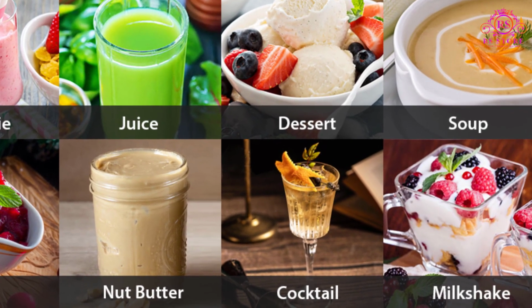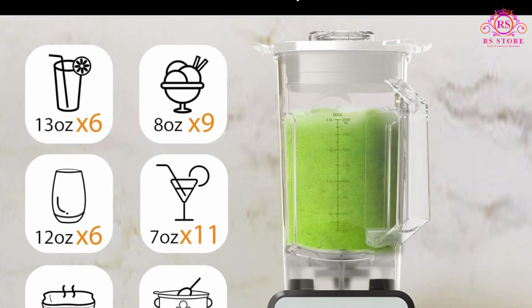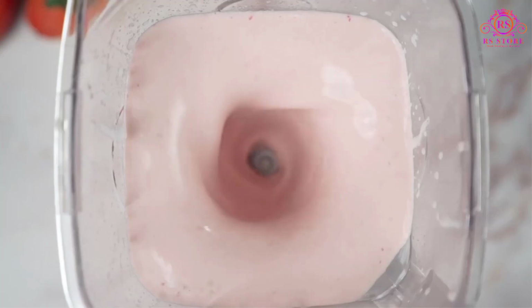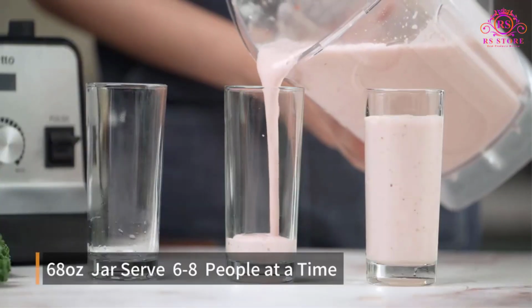The 68-ounce large-capacity jar makes the Aeitto blender ideal for large families or commercial use, accommodating up to 6 servings at once. Whether you're making smoothies for breakfast, frozen treats for a party, or soups for dinner, this blender rises to the occasion.